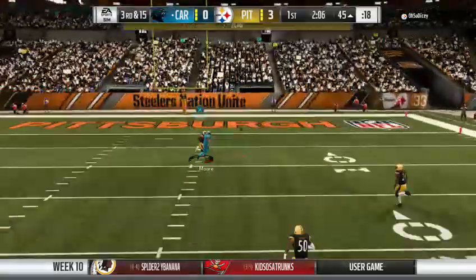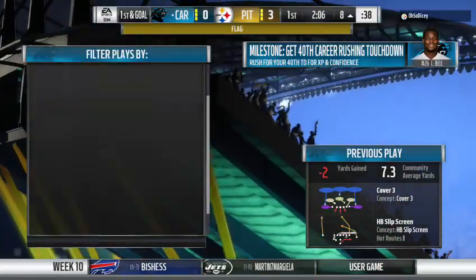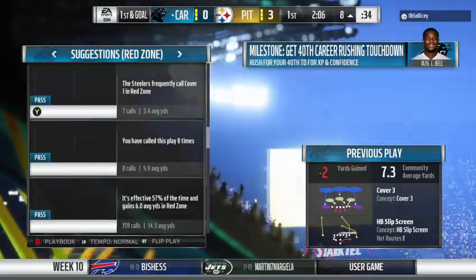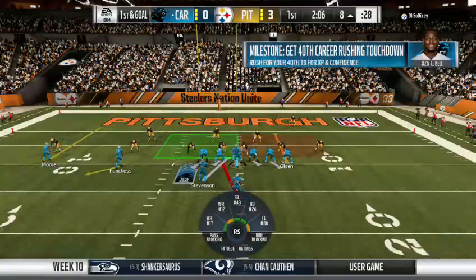He's going to fire one deep over the middle. That's incomplete, but there is a flag down, so hang on. A big call coming on 3rd down. A first red zone opportunity for the Panthers thus far. This is 1st and goal from about the 8.